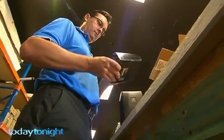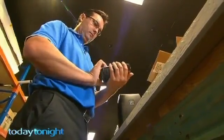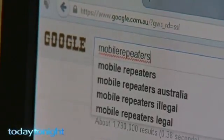A legal booster like the Cel-Fi costs around $800. The illegal ones sold online range from $99 to $900. The carriers actually have a facility where they can spot these illegal devices on their network. So once they do that, they will speak and liaise with the ACMA to have those repeaters shut down. You're breaking the Telecommunications Act when you operate an illegal one without the permission of your carrier, and many people aren't aware of this. So the penalties are up to $255,000 or 2 years in jail.